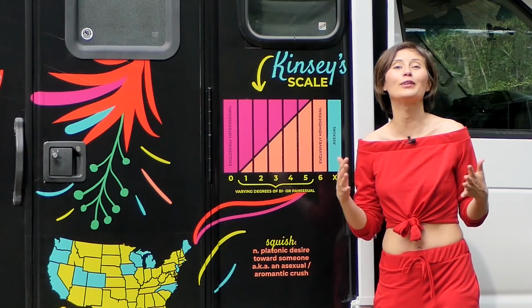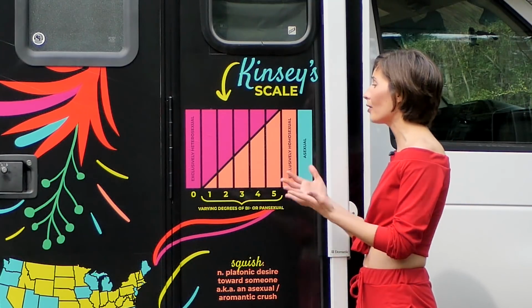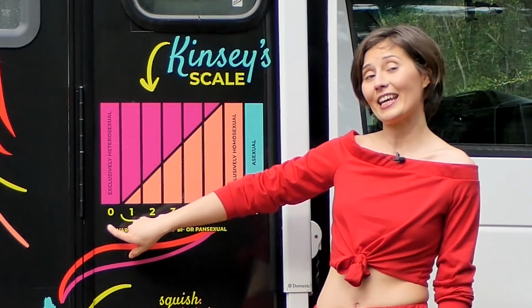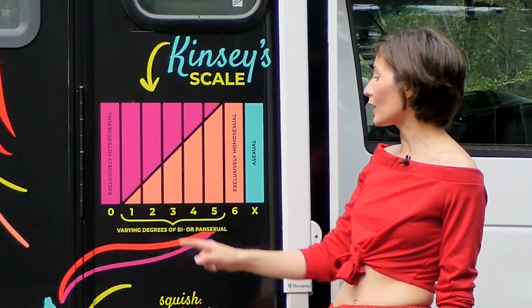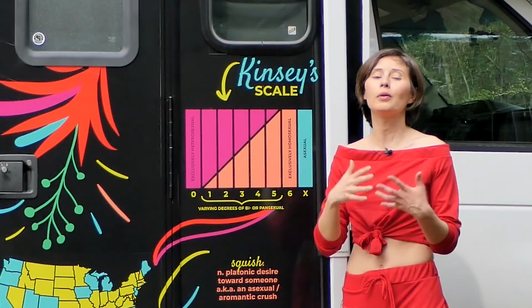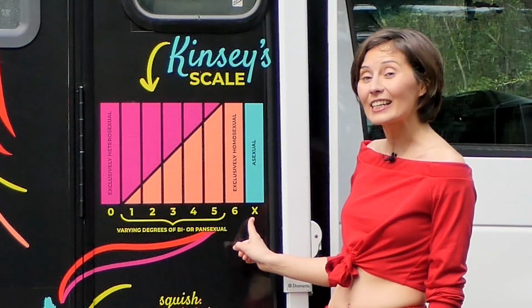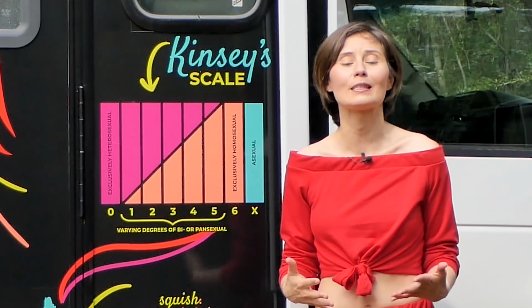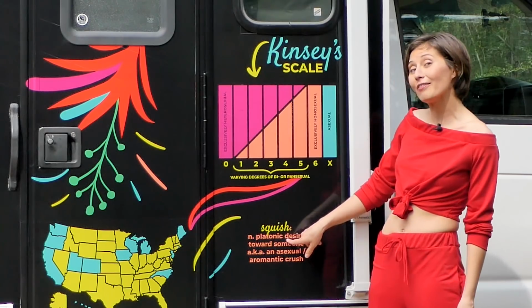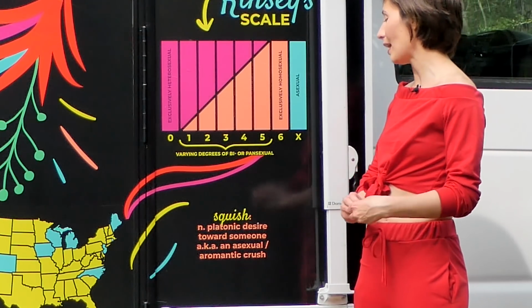Also on the design, we included the Kinsey scale. It's from the 1940s, but a really great example of how sexual orientation has developed as a concept throughout time. Over here, a Kinsey 0 would be exclusively heterosexual, exclusively homosexual is a Kinsey 6. And all these ranges in between would be varying degrees of bisexuality or pansexuality. This one also has an X for asexuality, where a person doesn't experience some degree or all of sexual attraction to others. They might have a squish, which is a platonic desire towards someone, aka an asexual, aromantic crush.